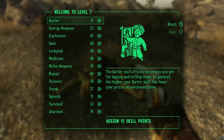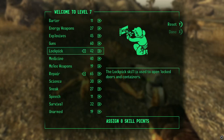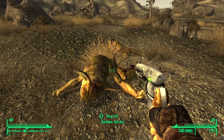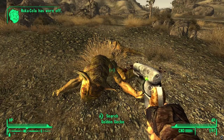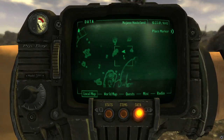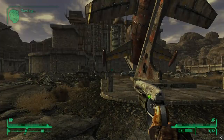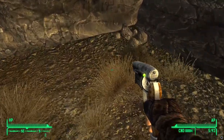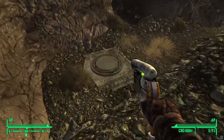Yep, we leveled up. We'll put 5 into there. We're gonna probably put 10 into lock picking. Just need to get that lock picking up. All right, so now we have the agent. We'll go back. And remember, we don't got to go all the way up there. It's literally right here. There we go.